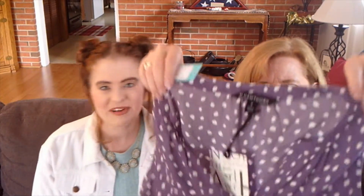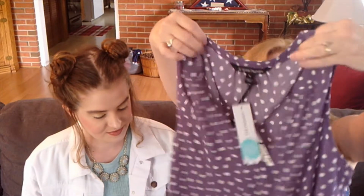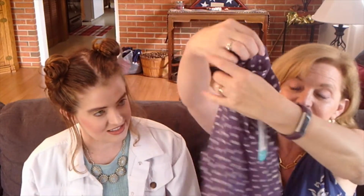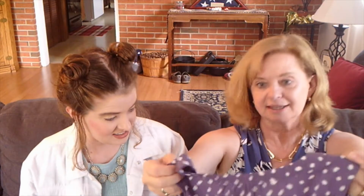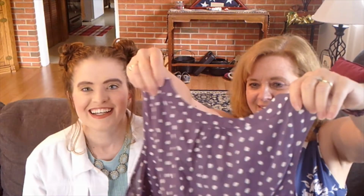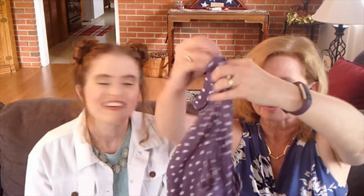My favorite color is purple, and I think this is one of my first purple tops. And that's nice and summery. It's not really a polka dot, but it is similar, and I like that top a lot. It's not exactly like the style I have. That would be perfect for a Furman game. Furman is the college that we both went to, and their colors are purple and white, so this will be perfect to go to a football game at the beginning of the summer.